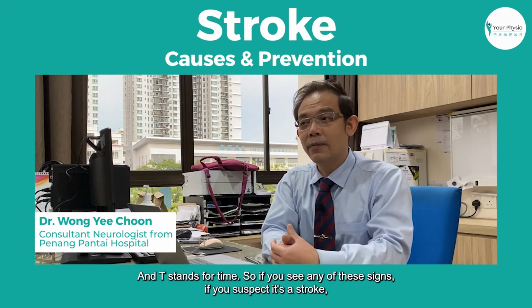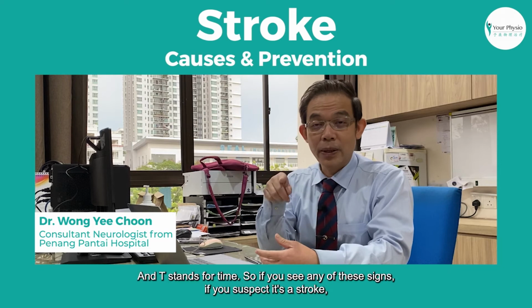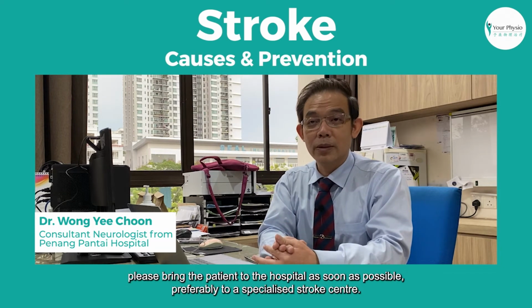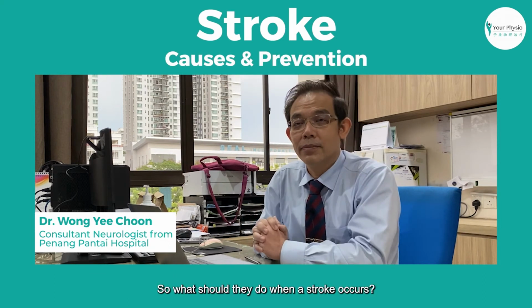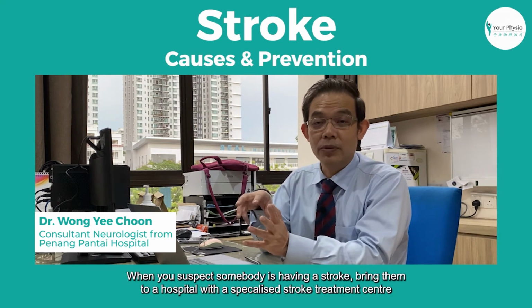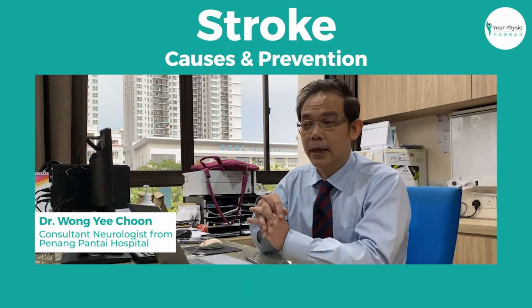And T stands for time. If you see any of these signs, if you suspect it's a stroke, please bring the patient to the hospital as soon as possible, preferably one with a specialized stroke center. So what should they do when the stroke occurs? When you suspect somebody is having a stroke, bring them to a hospital with a specialized stroke treatment center as soon as you can.